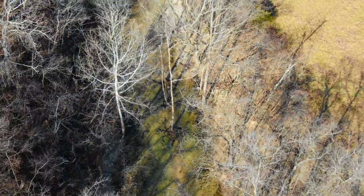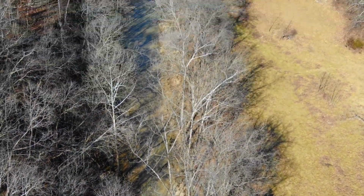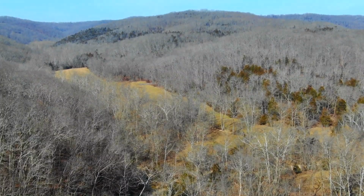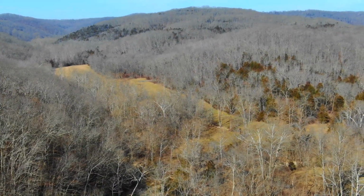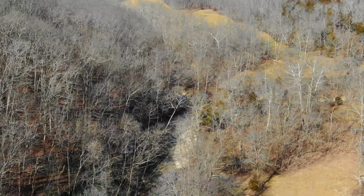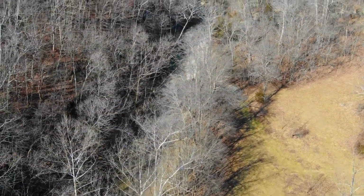We don't call any creek year round because you just never know in the Ozarks. Some of the bigger creeks have been known to dry up from time to time, but every time we've been out here, Bryant Creek has been flowing to some extent, whether it's been super high or just, you know, more average like it kind of looks in this video. It has always been flowing when we've been out there.